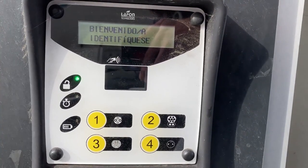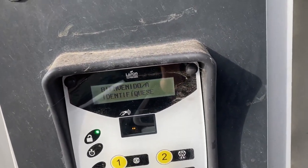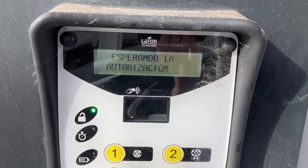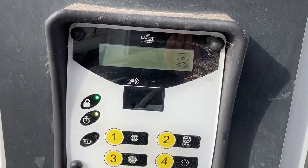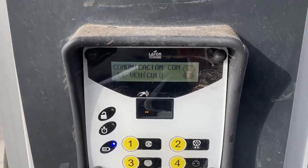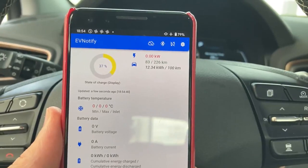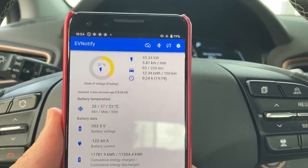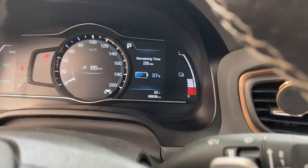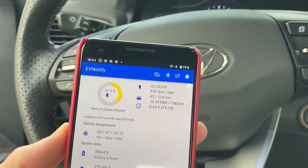Who speaks Catalan? Escoja la toma. Plaza disponible, yeah. Okay, yeah. Electro Map should work here. Ah, esperando la artificial. Yeah, that was earlier. This is new. I think it's starting. Oh yes, it's cargando. Ta-da! 43 kilowatts, remaining time 28 minutes. 36% in the battery.